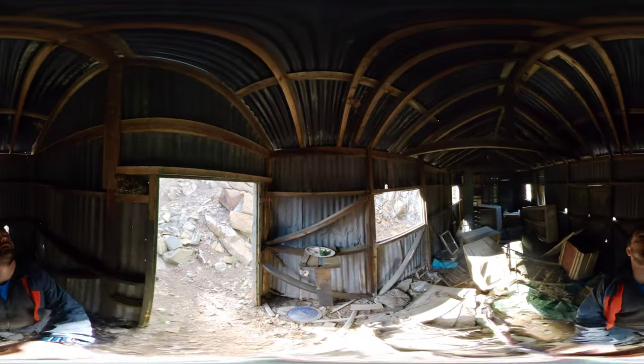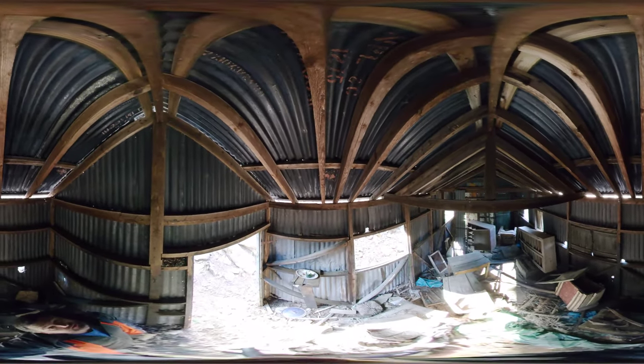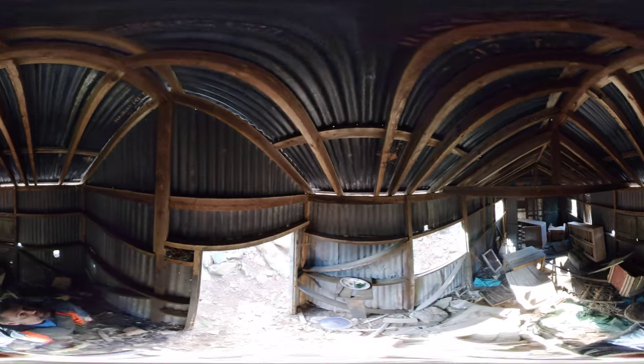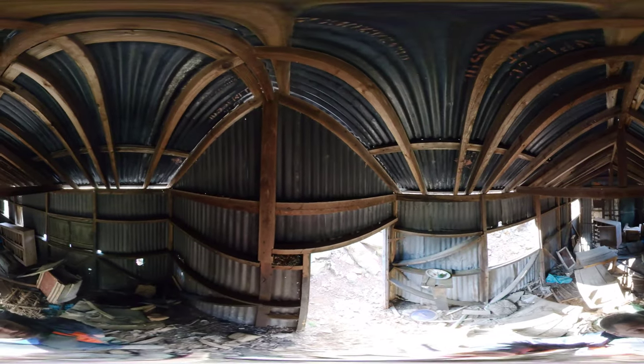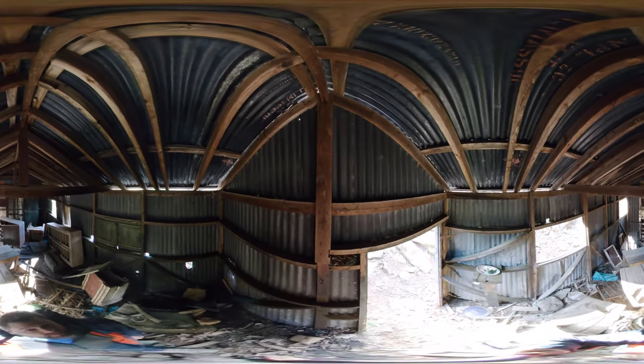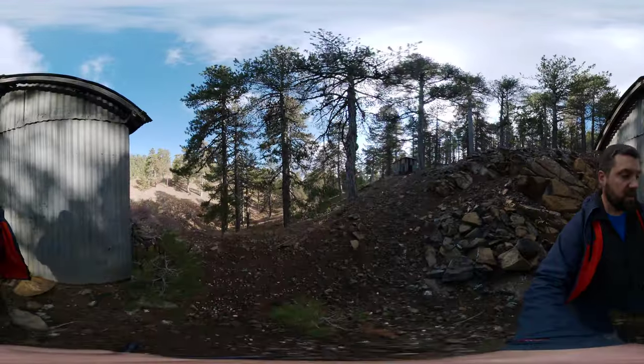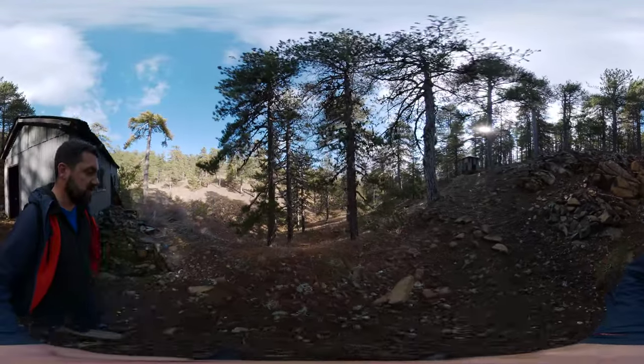I'm going to lift you high up so you can see the writing and the manufacturer's marks on the inside of the corrugated iron. We see the Limassol. Not sure whether you can see it right at the apex there. Limassol, so looks like locally sourced corrugated iron. Probably to the War Department specifications, as is often the case.